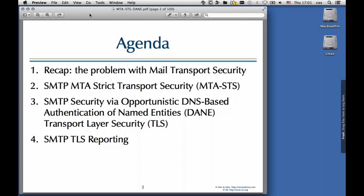First is the MTA Strict Transport Security, which is currently a draft inside the IETF, which means it's an internet standard in development. And the second one is the SMTP-DANE RFC. And at the end, we look at SMTP TLS reporting, which is also a new draft inside the IETF that works with either the strict transport security or with DANE, and that is about reporting any errors with the encryption between mail servers.